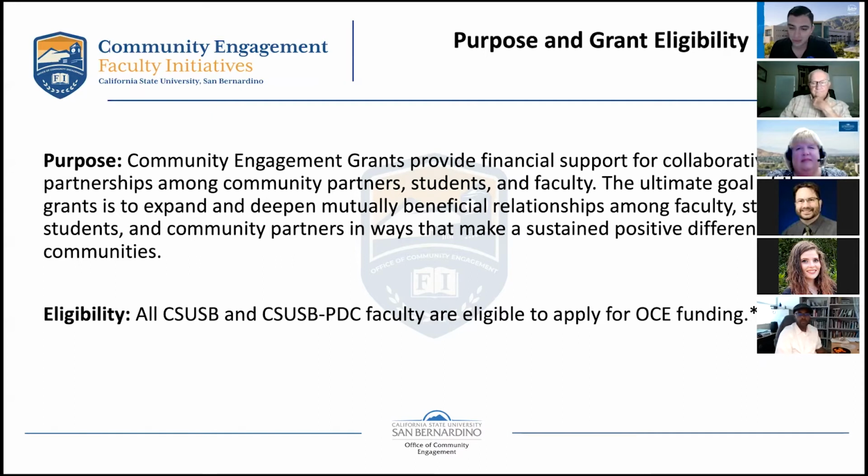At the end of the sentence, you will see a little asterisk, and that's for faculty members who are hired on very short-term contracts. Sometimes faculty members are hired with 6-month contracts or with a year contract, and those faculty members are eligible to apply for some of our grants, but we will ask for a co-applicant, someone who is on a longer term basis, just to make sure that if we do disperse those funds, the funds will continue to do work and the partnership will remain. Let me move over.